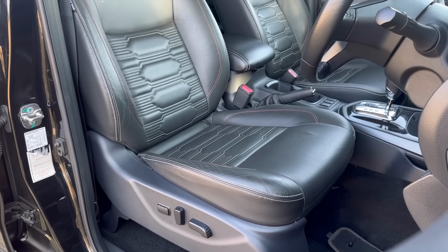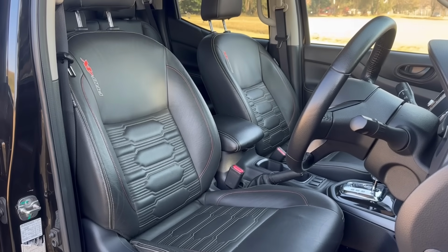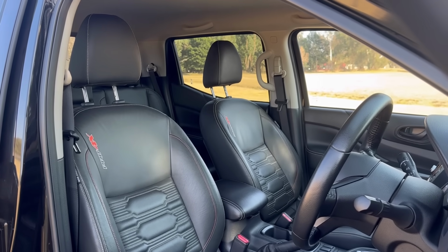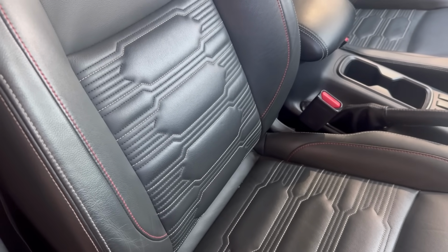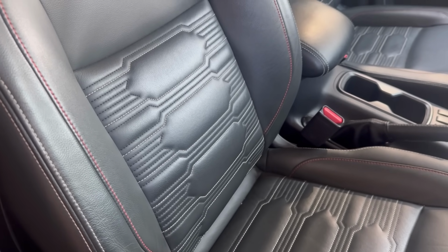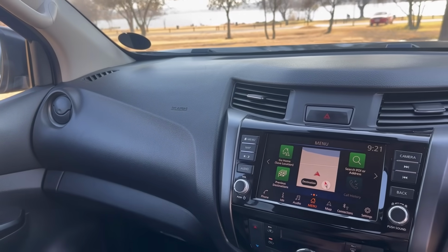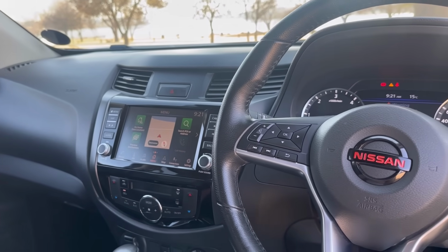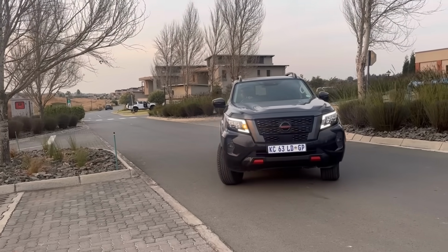Another thing Nissan did well is giving the driver an electrically adjustable seat. As you can see, the seats are all leather, quality stuff, very comfortable. In fact, you even have lumbar support. For the curious among you, that's what lumbar support looks like. But Nissan is not off the hook yet. When it comes to the dashboard and the infotainment screen and the plastics there, the Nissan Navara is in need of an update. The story changes, however, when you take a look from the outside.